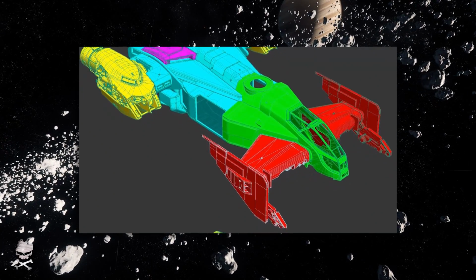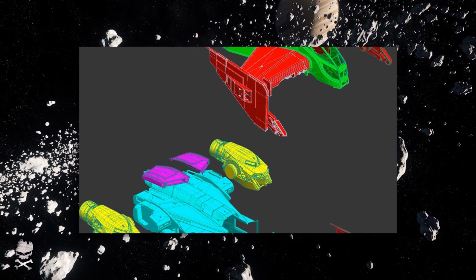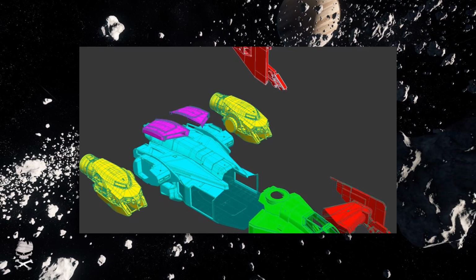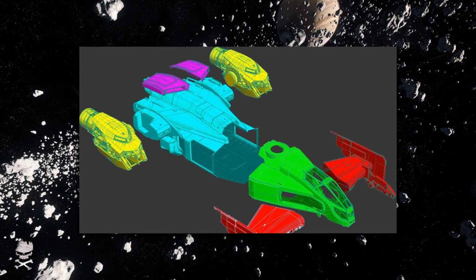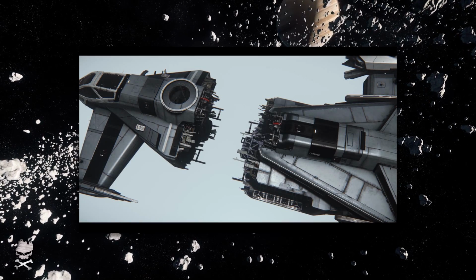Now in ATV, we got some video of the Cutlass. In particular, they're working on the damage states, so the ship is pretty much rounding the final hurdles and getting ready for 3.0, which it is still on schedule to be released with, so that was really cool.